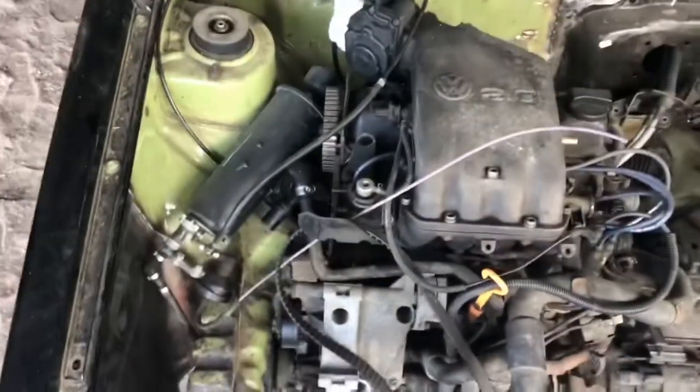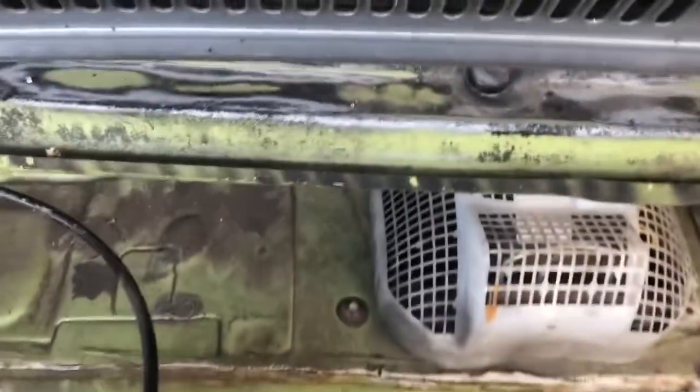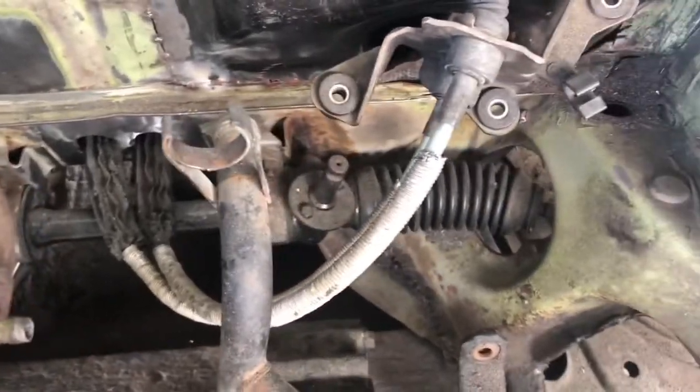Underneath here, we got a 2-liter engine. Got another one of those cages over top of it. And as you can see, the rack in the back there. I probably won't end up using that, but we'll see.